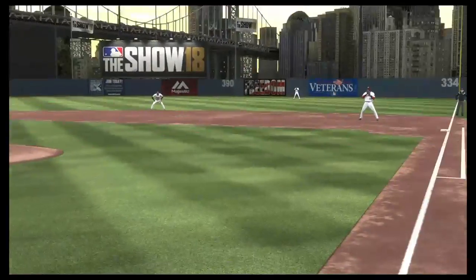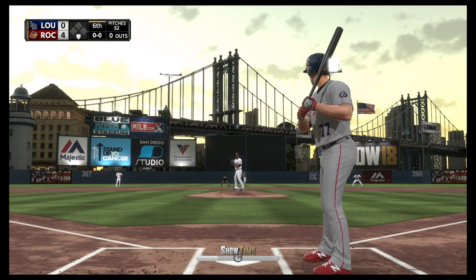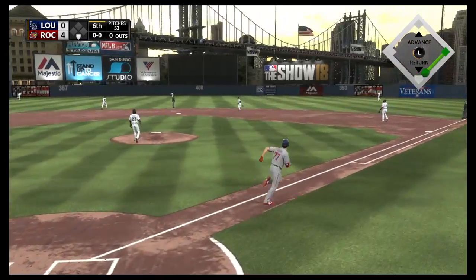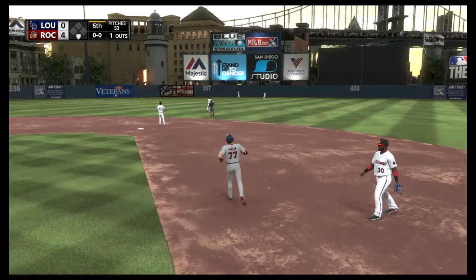Leading off the inning, Donnie Graham, and they'll need him to get something going here. First pitch on its way. High in the air out to center field. Flowers moves over. 1 out.